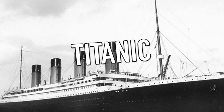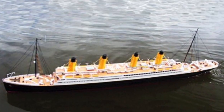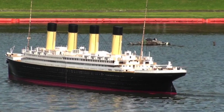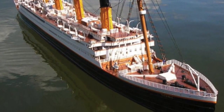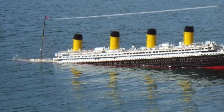Next up is Titanic. The RMS Titanic sunk in 1912. It has gone on to be one of the most infamous ships of all time. Well, this is a 1/135th RC scale model of the Titanic, all controlled with one large RC remote. The boat is 34 inches long and has a huge 30-meter radius. The ship is lit with LED lighting at night, and it can even sink, recreating the historic event.